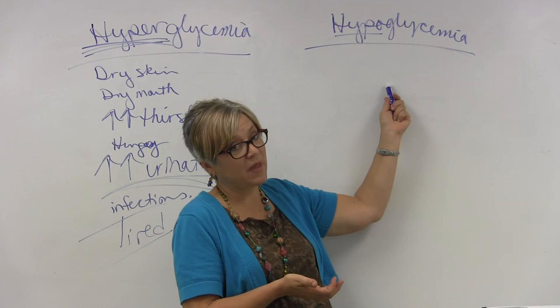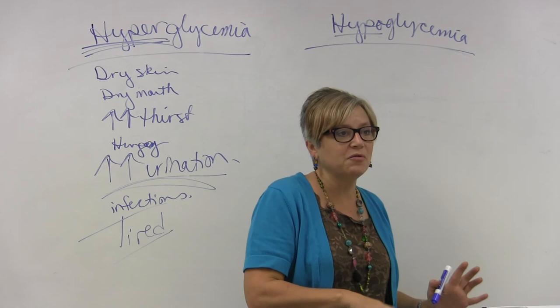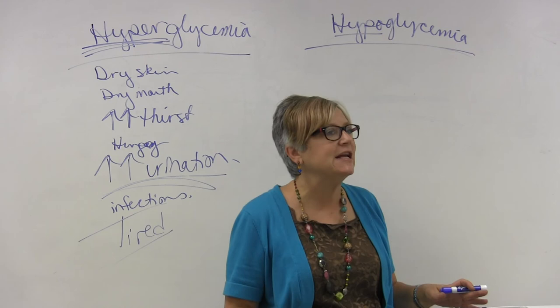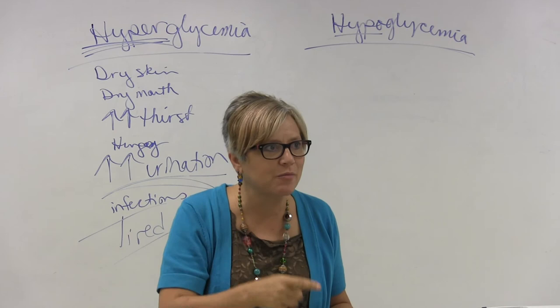Another way is if they take their insulin or their oral anti-diabetic, and by the time they finally get down to the dining room and get their food, or if you're in home care, by the time they finally get around to eating, they get an upset stomach and they vomit. It's another way that could happen. The medicine got on board, but the food didn't stay on board. Those are all ways that hypoglycemia can happen.